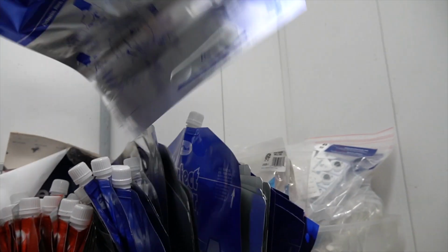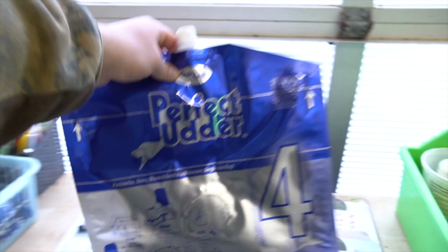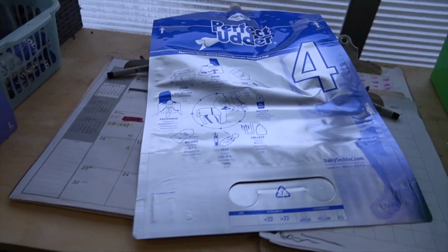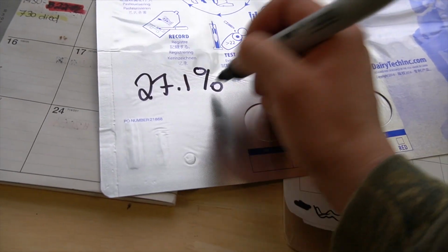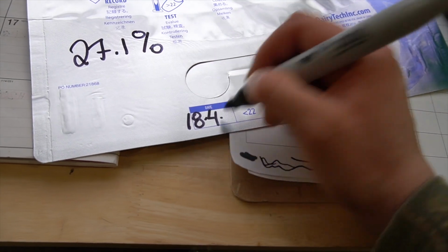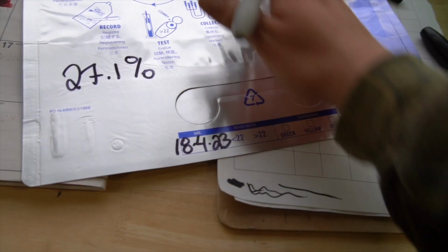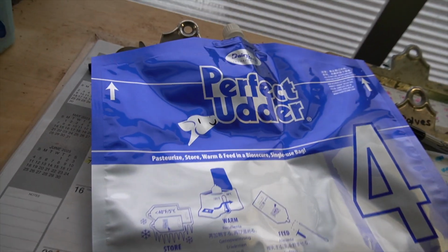If the colostrum tests good, we'll take one of these 4-liter or 2-liter bags, and we will write the percentage of the colostrum, we will write the date, and then one tiny little cartoon that my mom and my sister actually really like to do, so that's why I do it too.